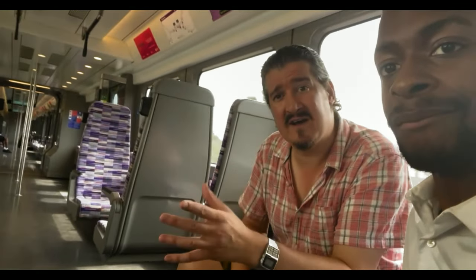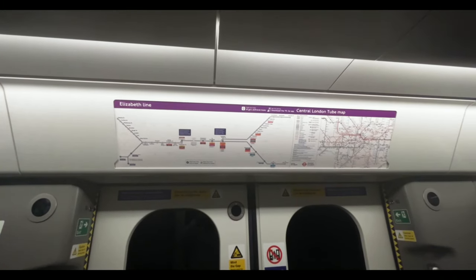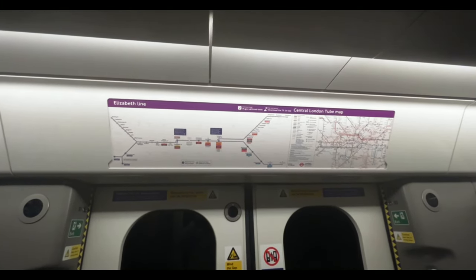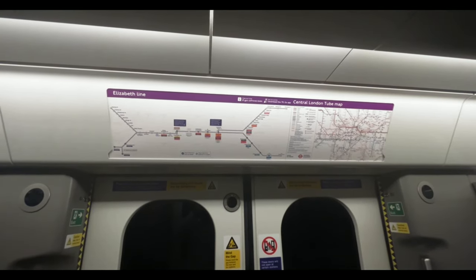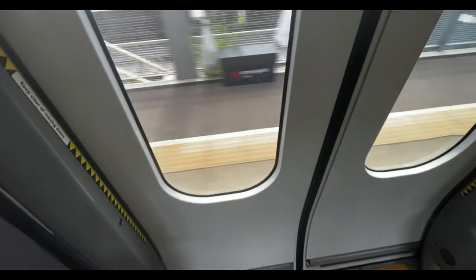The only bad points, as Zoe mentioned, actually, there were no electrical charging points for your mobile devices. And there was a passenger who spoke to us on the video saying that the words on the maps up there are too small, especially if you're not good at reading English. You're going to find it hard to read. So I think those maps should be a lot bigger. Please take all your belongings with you.